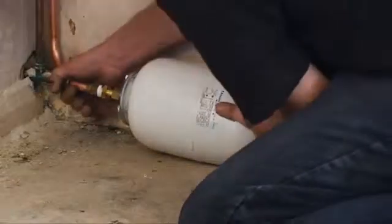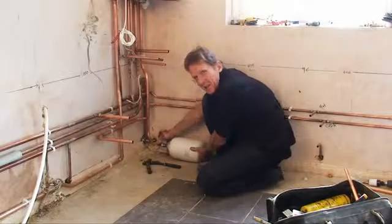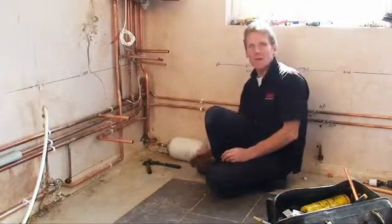It's teed into the return, and that will sit under that kick space. If we ever need to get at it, all we've got to do is pull the washing machine out, and there it is.